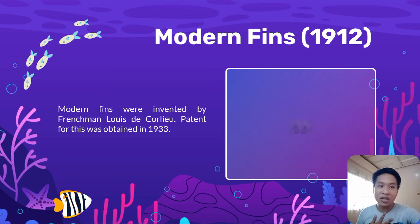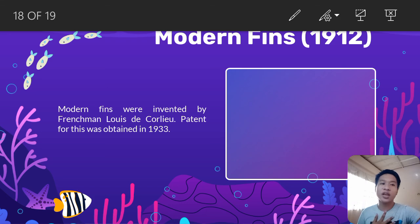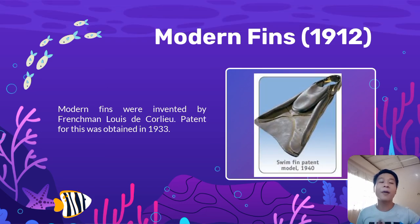This other picture kay kato siya modern na kayo. Mao na ang nahimo ni Owen Churchill rather. Okay, so swim fins patent model 1940. While 1912 ang nakabutang sa modern fins, diri actually ang pasabot ani guys basin galibog-libog na mo: modern fins was used and was made in 1912, pero na-patent siya ni Louis de Carlieu in 1933, while kani kay Owen Churchill kay in 1940. So for clarification in case galibog mo.